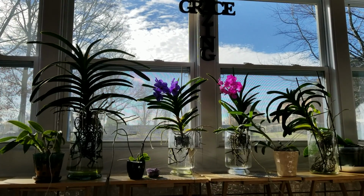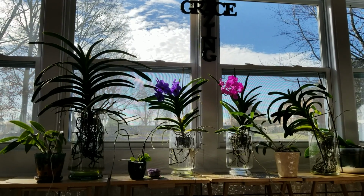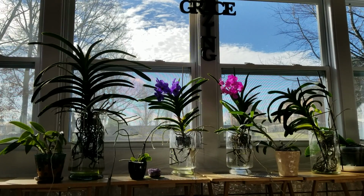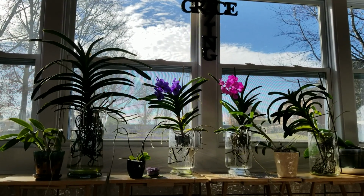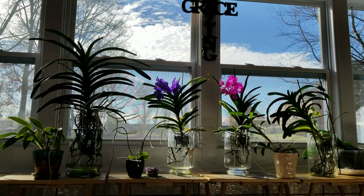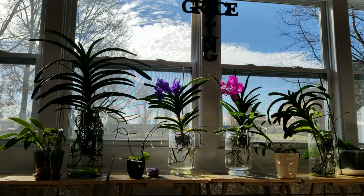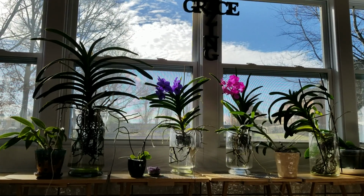Then my Cattleya. It loves being in a western-facing window, as do my miniature Phalaenopsis orchids. My miniature Phalaenopsis orchids started blooming a whole lot better when I started giving them more light. They just weren't blooming for me. I kept them for years and they wouldn't bloom. I put them in some western-facing windows and all of a sudden they perked up and they started blooming.